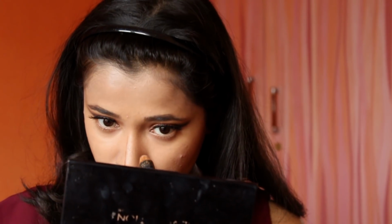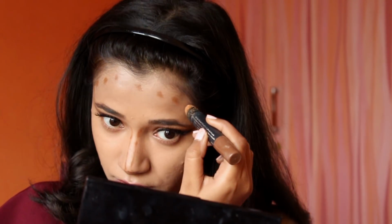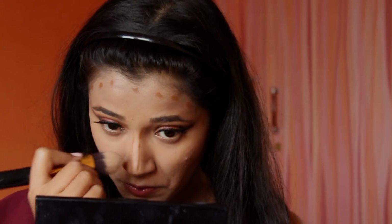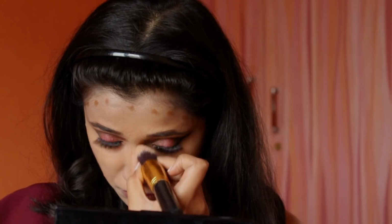But for those of you who are going to, I think cream contouring is the best thing to do, because if you are just going to powder contour your face, it's not gonna last. So for that, I'm gonna be using my PAC Take Cover Concealer Crayon in the shade D33. This has been my go-to.